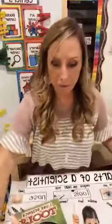Let's talk about discovery. Okay. So in discovery, they probably have no idea how to use a magnifying glass, right? They probably hold it up to their face and it's adorable, right?